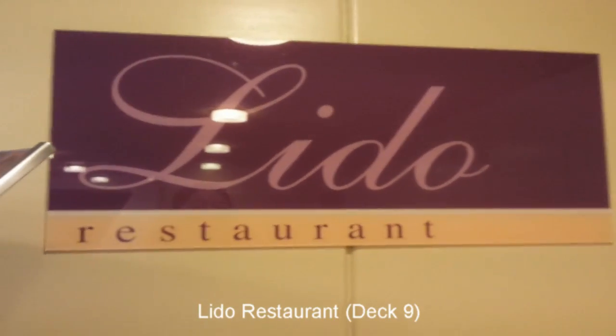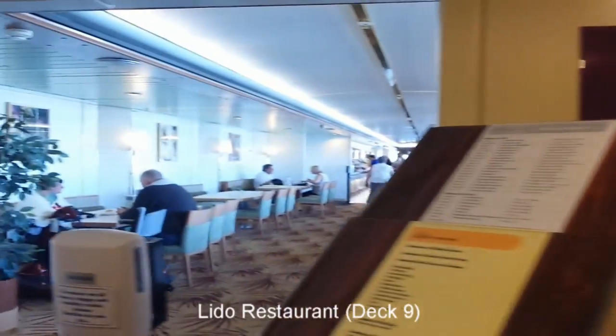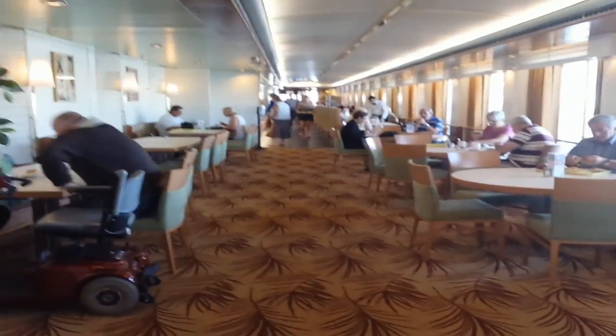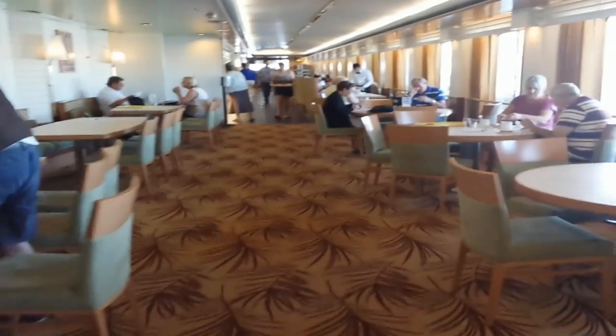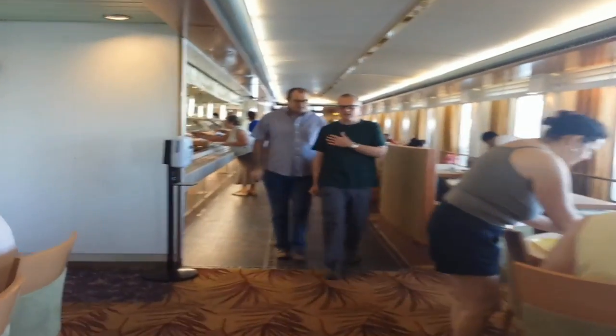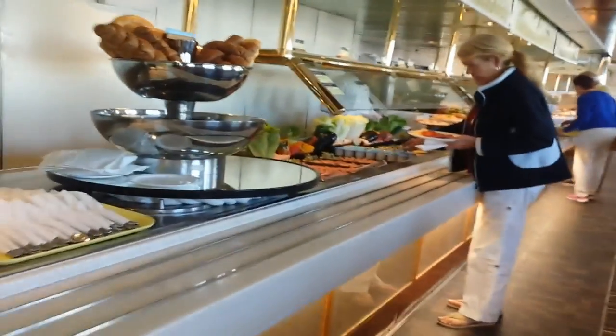So we're at the Lido restaurant, which is on deck 9. This is a buffet restaurant, so it's help yourself. There's plenty of seating, but what you will find is that this is on sort of two halves. There's this side and the other side, so I'll show you that in a second. But on this side it's set up for breakfast at the moment.